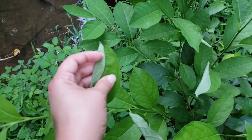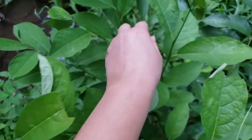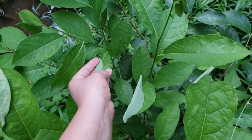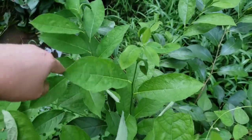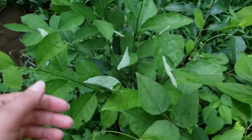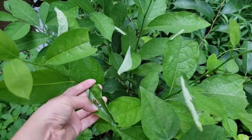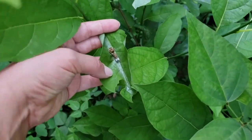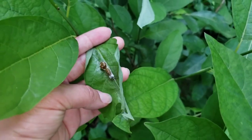Let's see if there's any more. Oops, none in there. Nobody there. Look at all those shelters where they used to be hiding. Oh, there's another one. This one still has the bird dropping camouflage. Pretty neat.